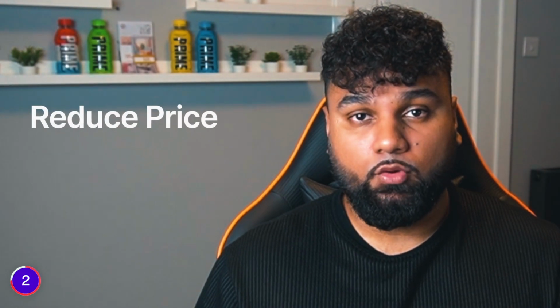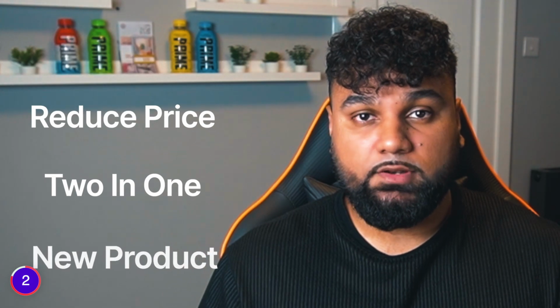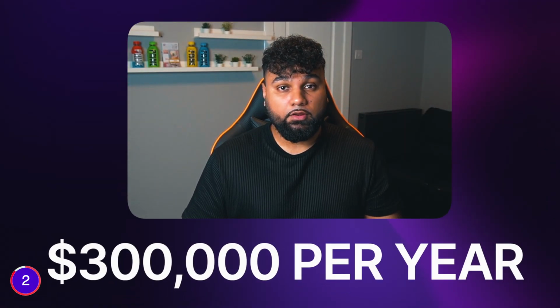Now in terms of dealing with competition with similar products being sold, there's multiple ways you can tackle this. You can either reduce your price so people are more likely to buy from you, or you can offer 2 products instead of 1, similar to this over here. Or you can find another product which less people are selling, and especially if there's a huge demand for it, you will profit massively. Now with Amazon FBA, according to Amazon, you can earn over $300,000 per year, and honestly anyone can do this because it literally requires no skill.